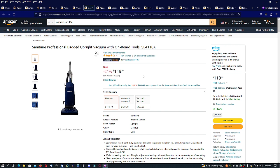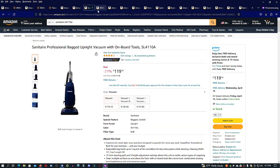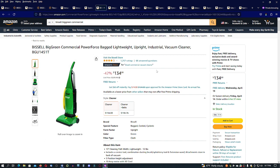Again, I do feel like the BigGreen is a bit of a better choice, but the BigGreen's also more expensive. So between the two machines, the BigGreen gets my endorsement even more because parts are readily available on Bissell's website, they're super cheap, and this machine is definitely better built than the Sanitaire despite it having a plastic handle instead of a metal handle. The BigGreen uses a type of rubbery plastic that makes it a little bit more durable, and some of the things that were prone to breaking on the consumer PowerForce versions, like the height adjustment wheels, have been reinforced with metal. So there is a good build quality upgrade there.